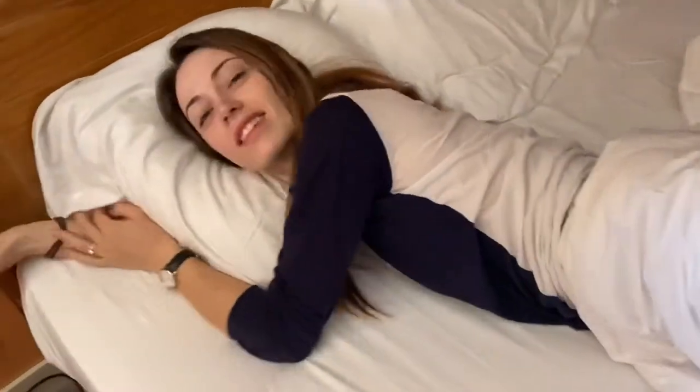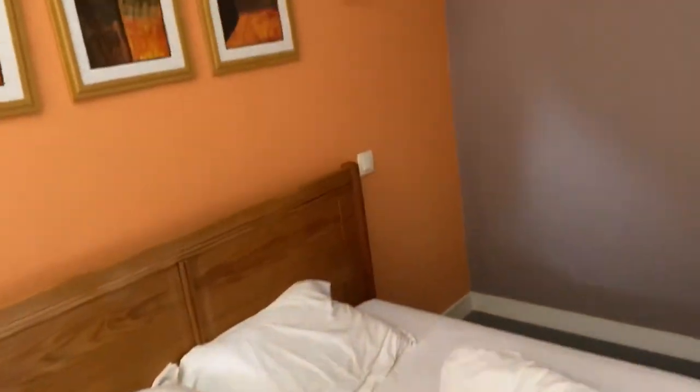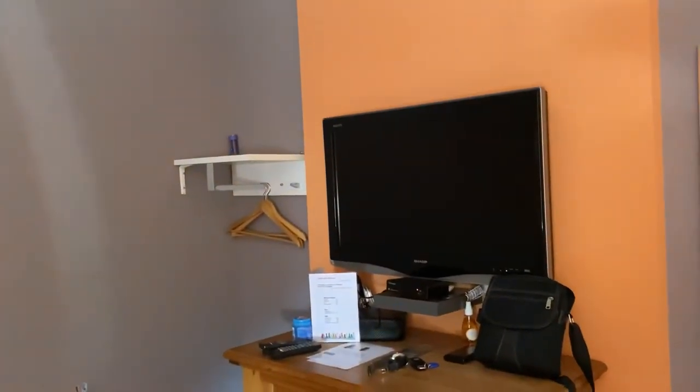So, look at her in this bed. So this is the inside of the room, with the other bed here, and our laptop for the editing of the video, and with the TV.